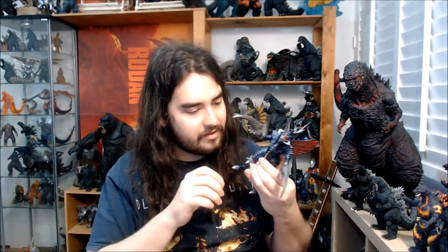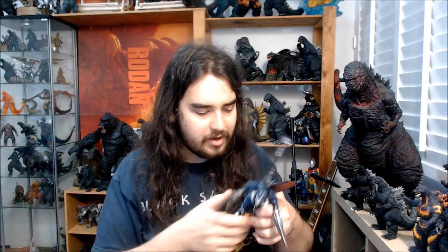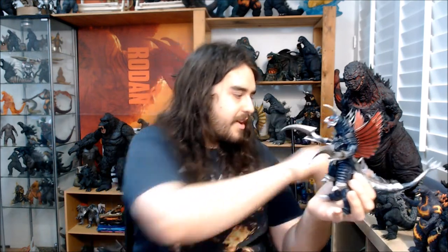So, I'm not going to swap his head parts or anything, because I'm very late to the party with this figure anyway. And this thing has already been released, technically, in the past. So you guys kind of know what to expect with this one. It's an older figure that they re-released. But I will quickly compare him to some of the other Gigan figures I have.